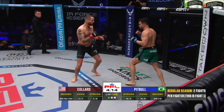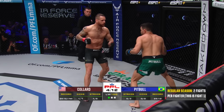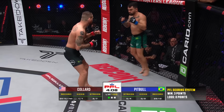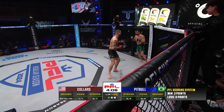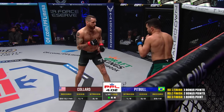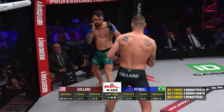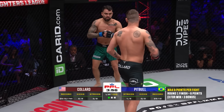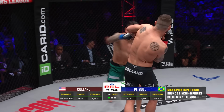We know about Collard's defense. We've seen it on display early on. Right hand by Patricky Pitbull. Collard ate that one. Sometimes in camp they call Clay the Crimson Chin because of his red beard. He's never been knocked out in his career. Calf kick again there from Collard. Patricky offers one back.